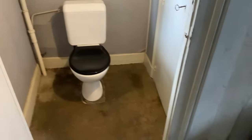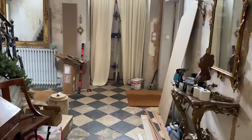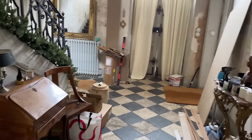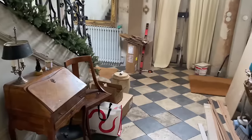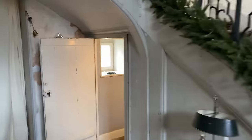So this is, well, a bit underwhelming. This looks horrible, doesn't it? When it's all cleaned up and then a week later it looks like this. Anyway, since this is under the stairs, let me show you where that is located. This is the front door. You come in and there under the stairs, it's not a cupboard, it is a toilet.